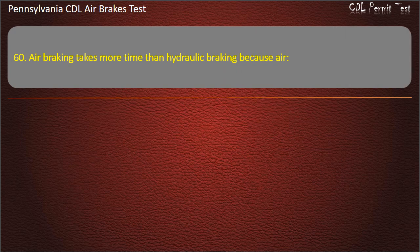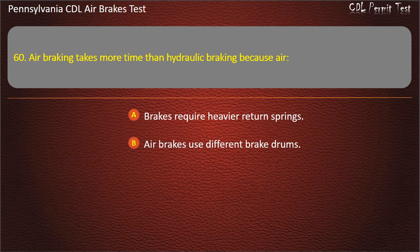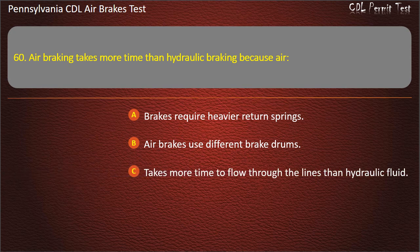Question 60. Air braking takes more time than hydraulic braking because air brakes require heavier return springs. Air brakes use different brake drums. Takes more time to flow through the lines than hydraulic fluid. Answer. Takes more time to flow through the lines than hydraulic fluid.